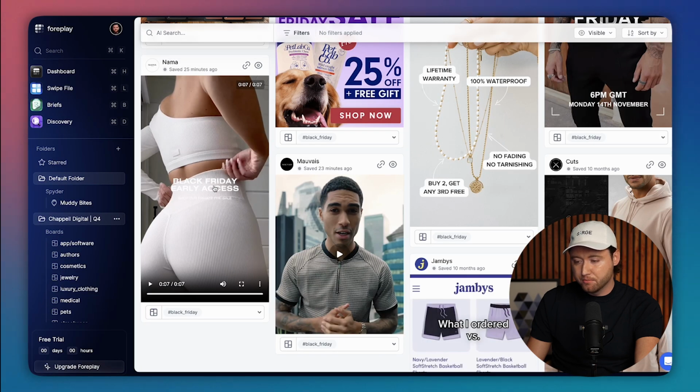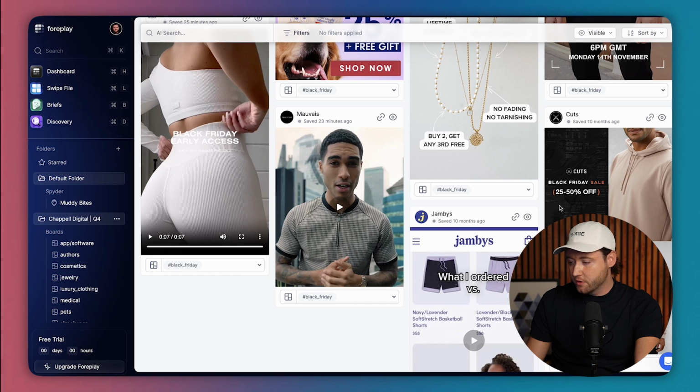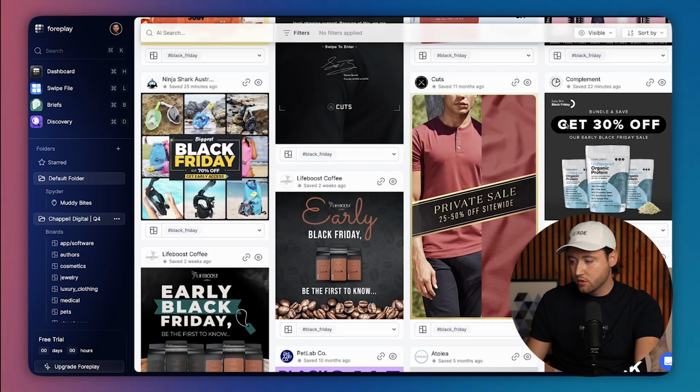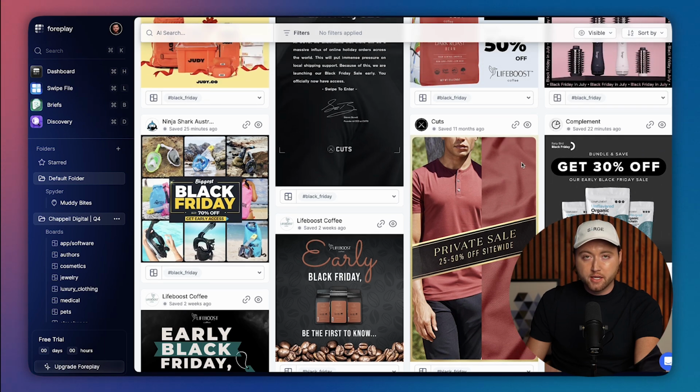Once again, very simple creative: Black Friday, early access, and you can see their site-wide sale. And then there's the Cuts offer, 25 to 50% off during Black Friday. They launched this one November 18th and cut it off around December 22nd. So these are some creative examples that you could really start running for your holiday campaigns.